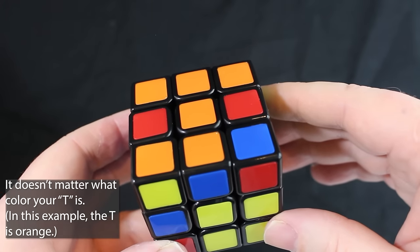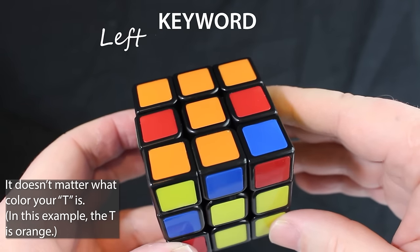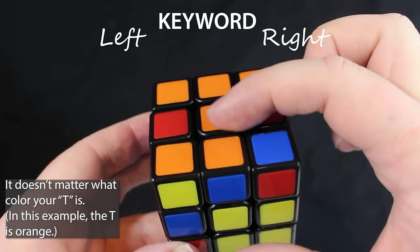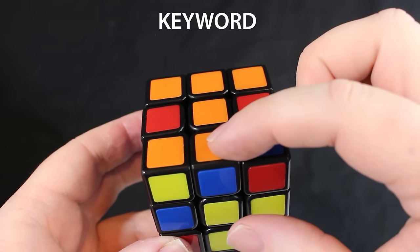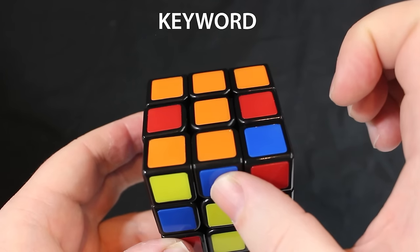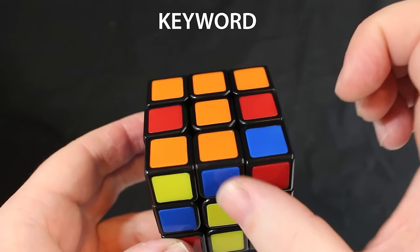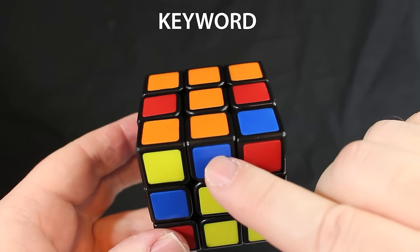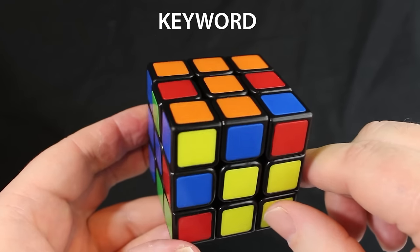Now we're going to learn about the keyword. The keyword for an ABC move is either going to be left or right. Our focus piece, notice we've already matched it. We've made the orange T here, matching it off the top of the focus piece. But the front of the focus piece is blue. So we're going to use that to figure out our keyword, whether it's going to be left or right. And again, we're right above the yellow at our focus piece. This is blue. So we're just going to peek over to the side.